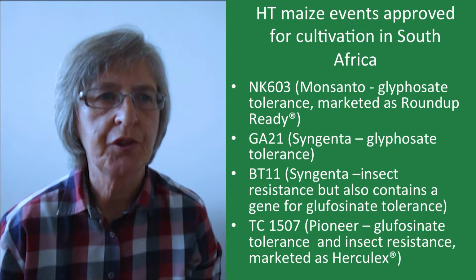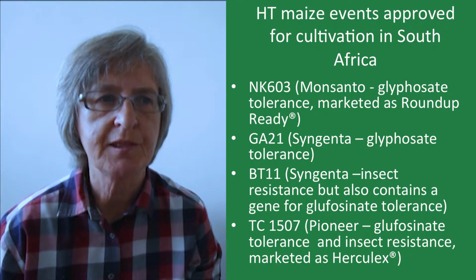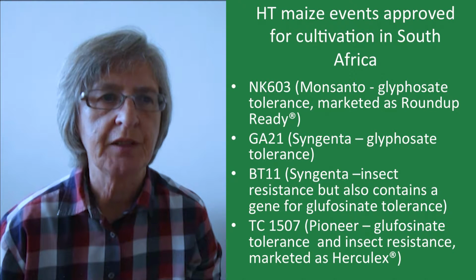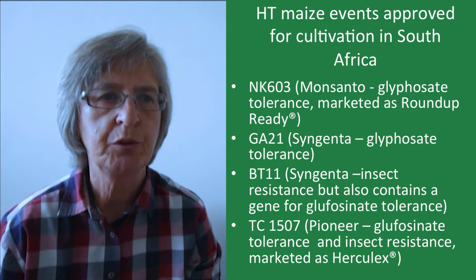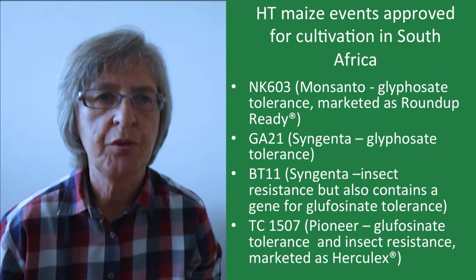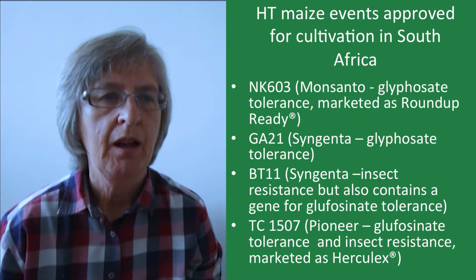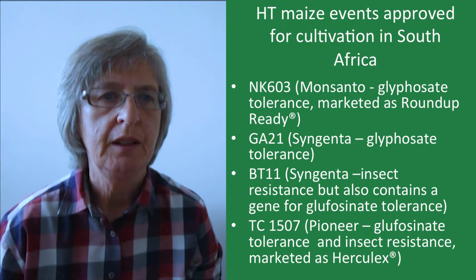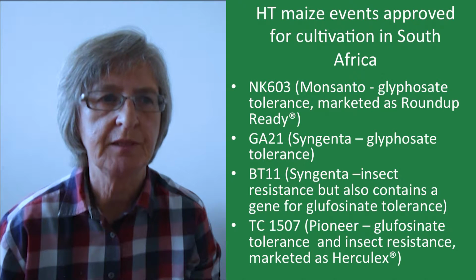Then we have BT11, also from Syngenta, that does contain a gene for tolerance to the herbicide glufosinate, but this is expressed at a low level and the tolerance of the plants to glufosinate is not high enough to be of any practical use. It is marketed only for its insect resistance. It was approved for general release in 2003, but the approval was subject to an appeal from the NGO BioWatch in 2004 that was eventually rejected and the marketing approval went ahead. And finally, there is TC1507, which was approved more recently in 2012. It comes from Pioneer and is tolerant to the herbicide glufosinate as well as being insect resistant.